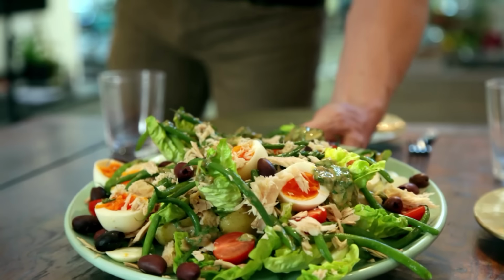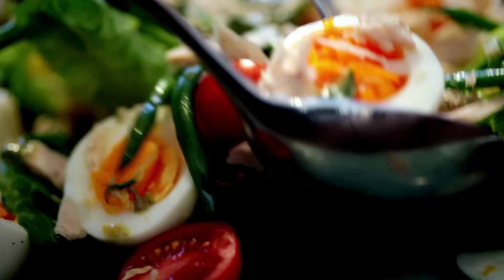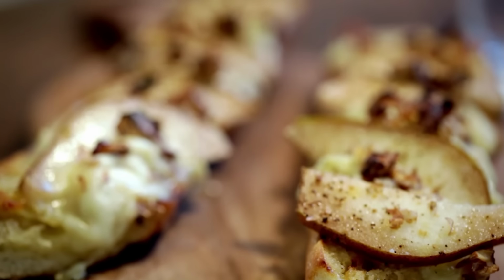My vibrant and gutsy niçoise salad with that incredible anchovy and caper dressing, served with a pear and goat's cheese tartine. Too good to let the French keep it all to themselves.